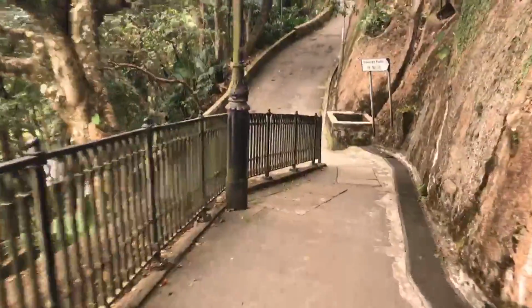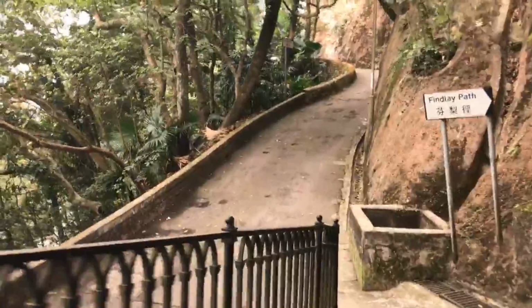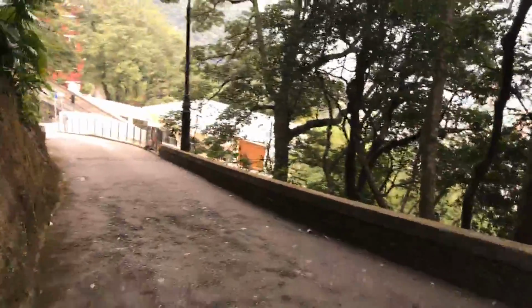Yeah, this is Hong Kong. It's actually 75% of Hong Kong that looks like this: jungles and mountains, remote parks where there are no people. Only a small sliver of the island has been developed.